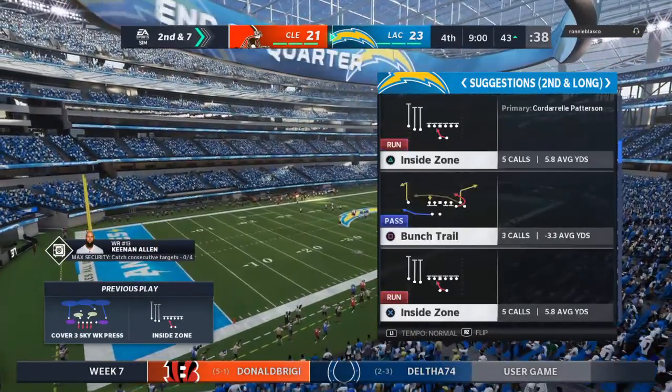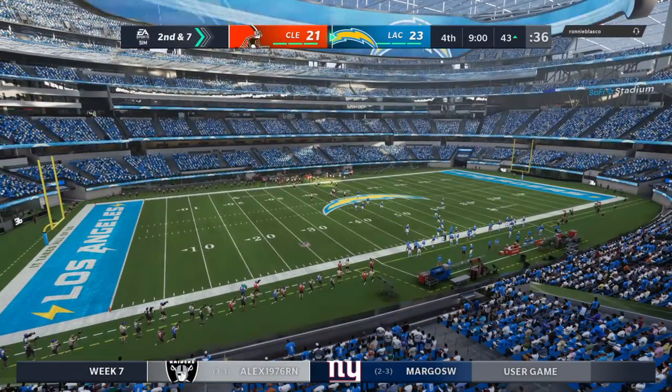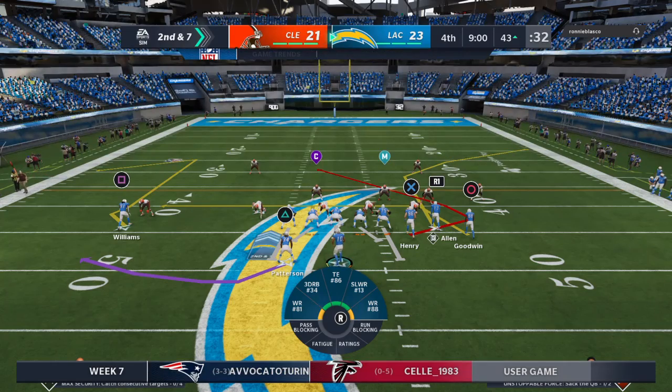Exactly. Back now at SoFi Stadium in Inglewood. It's been a good one so far, just a 2-point game here as we get set for quarter number 4.